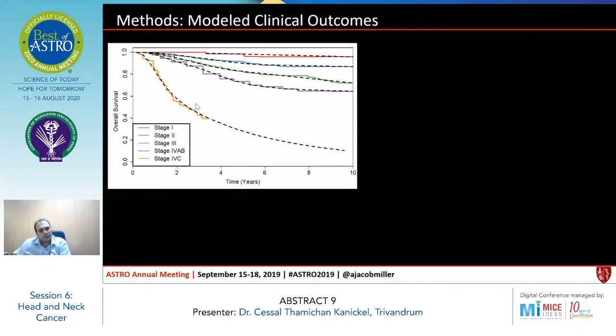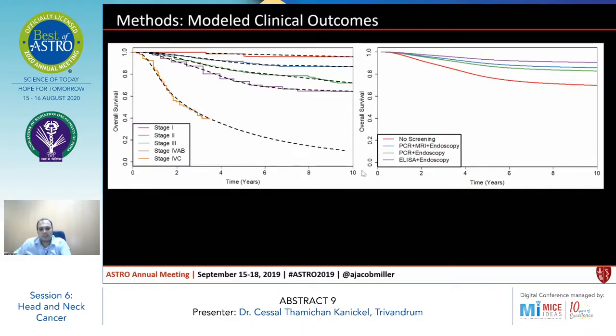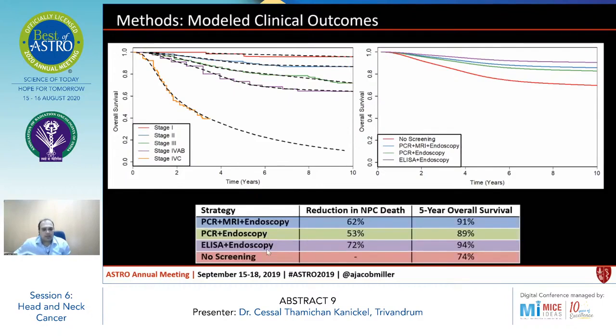Patients who present at advanced stage have a poor outcome. When they analyzed the results with no screening, this is the 5-year survival, and this is the 10-year survival. But with screening, using which modalities? Patients screened with ELISA plus endoscopy had a 5-year overall survival, with all stages clubbed together, of 94%. With PCR plus endoscopy it was 89%, and when MRI was added to PCR and endoscopy, survival increased slightly by 2%, to 91%.